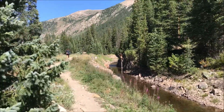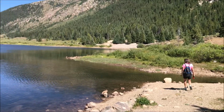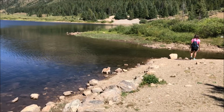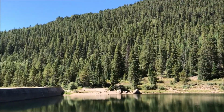and we're still about an hour away from the room in order to get service so we can have the business call. So we made it to a little lake here, and our dog is gonna take a little swim break. But this is what we're looking at. It's a great view.